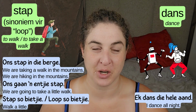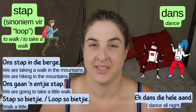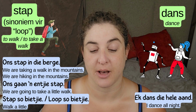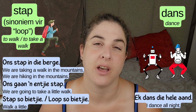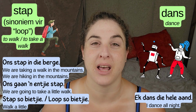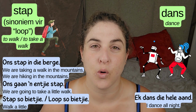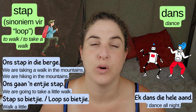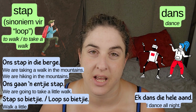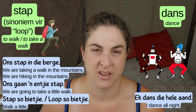Okay, so we just keep on going with the loaded ones now. Stap, stap, which is a synonym for loop. Stap means to walk or to take a walk. Yes, it can be a bit ambiguous at times. Ons gaan stap, ons gaan loop. It's a subtle difference between the two. Sometimes they mean exactly the same thing, sometimes they don't. So this again is also one that's a bit involved.